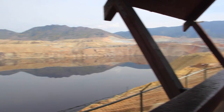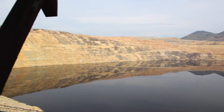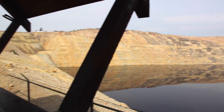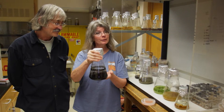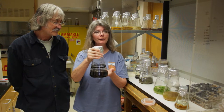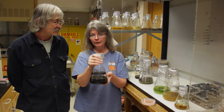There's 40 billion gallons of water. It's very acidic, 2.5, and very high in metal salts. And in 1995, we found life in that pit. We have them identified based on their ribosomal DNA, so we can figure out the genus and species, but some of them actually aren't identifiable.